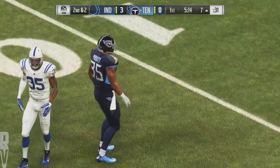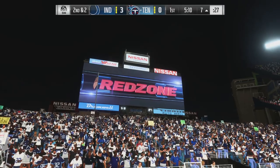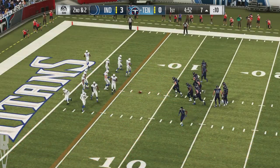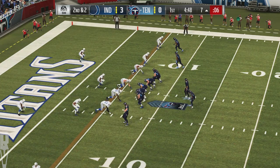Nice rhythm throw there on first down. He located his tight end, made a nice easy pitch and catch. Hoping he can break a tackle or two. Wasn't able to do that there, but still good yardage. Facing a 2nd and 2 after that last catch. Good for 8 yards.